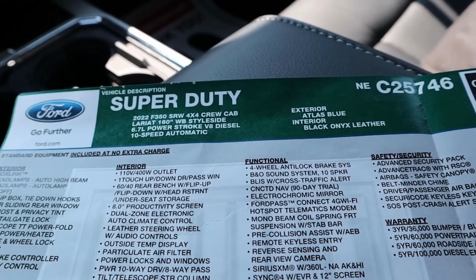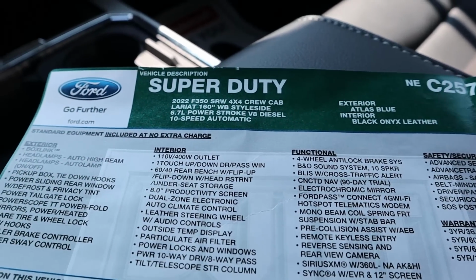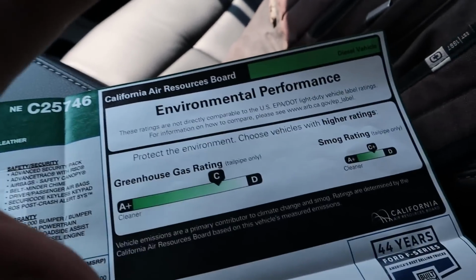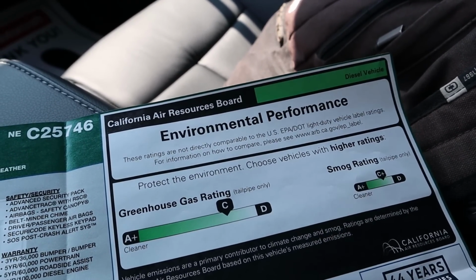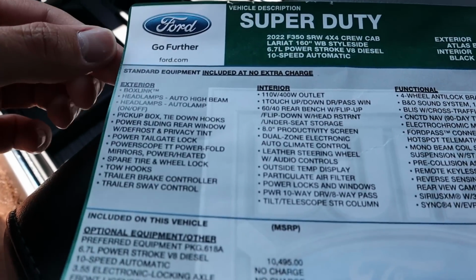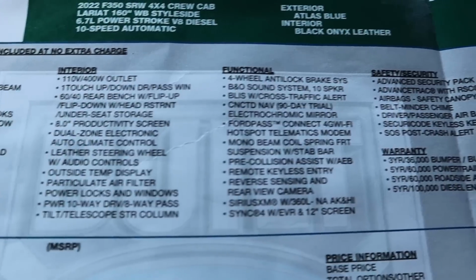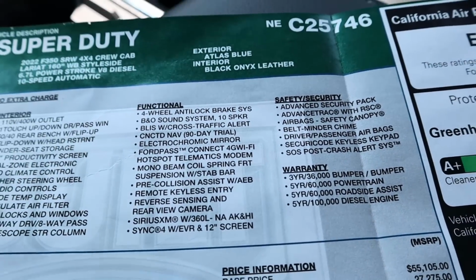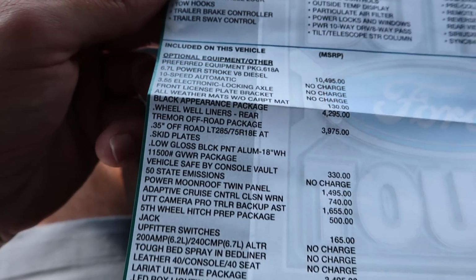So here's our window sticker for this 2022 Tremor. Again, like I said, with the Lariat package, and now you have this environmental performance here for vehicles, which obviously trucks are not gonna do the best, but anyways, that's not why you purchased this. But here is all the standard equipment, so feel free to freeze the frame if you're gonna read through all of that, and then also the warranty information with the diesel. And then you guys can see the options.